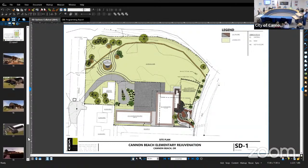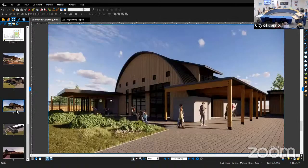I wanted to add on to your recreation comment. Even if the gym doesn't facilitate a full regulation basketball court, even if it's shorter, being able to go full court rather than half court is so much more exercising. It's so much more engaging. I think it could be an easy option. It could even just be a roll away hoop or something like that.